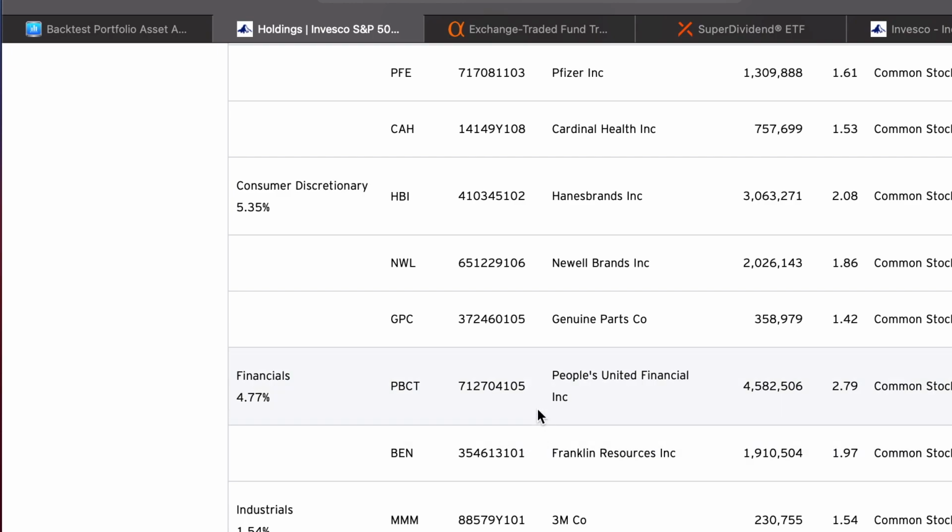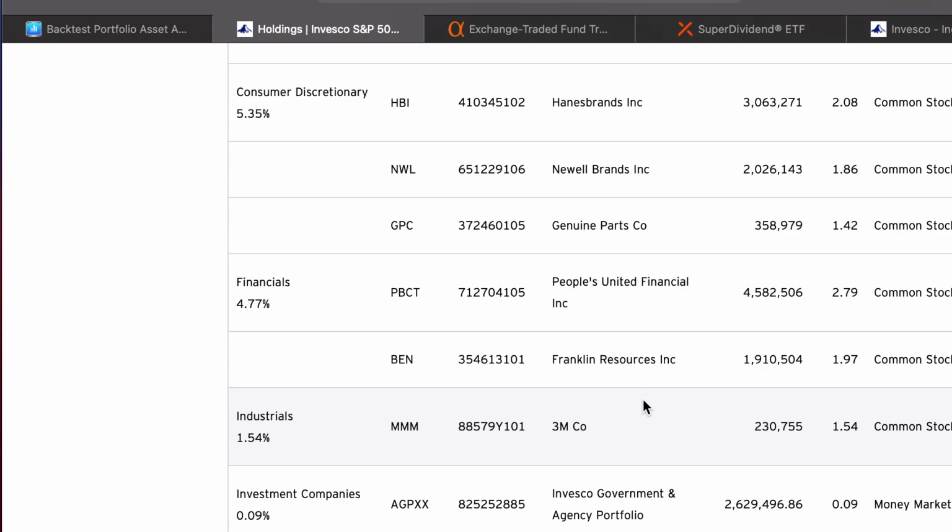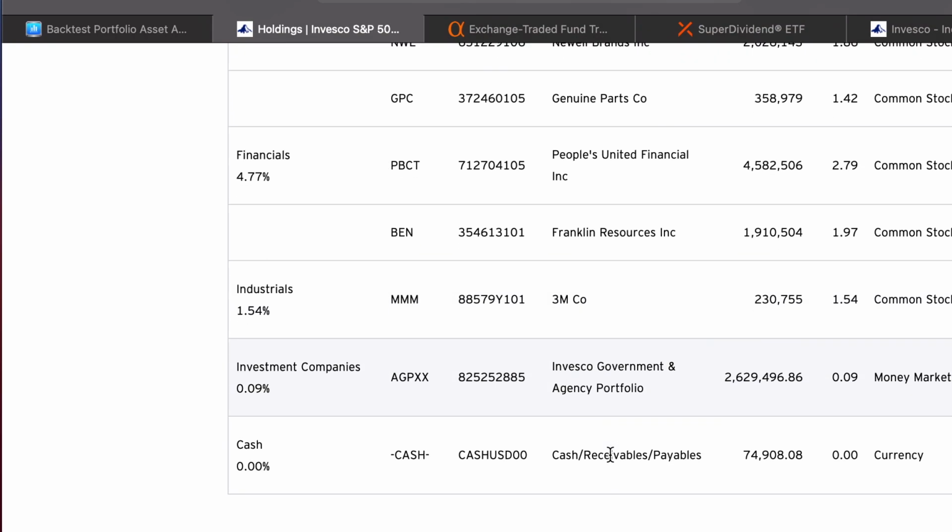There are 2 financial stocks in the fund accounting for 4.77%, with People's United Financial being the larger of the 2. Then we have 1 industrial stock, 3M Company, making up 1.54% of the portfolio. And finally, a money market fund and some cash on hand.